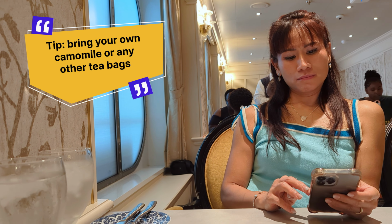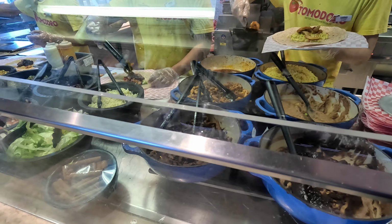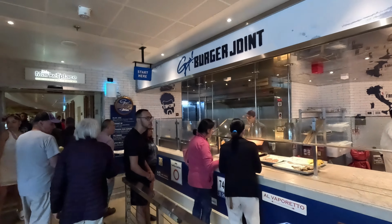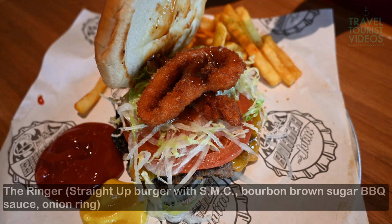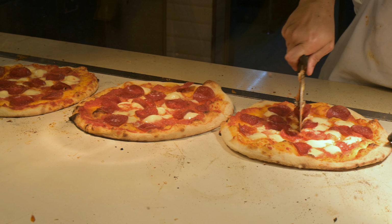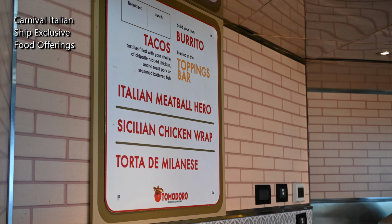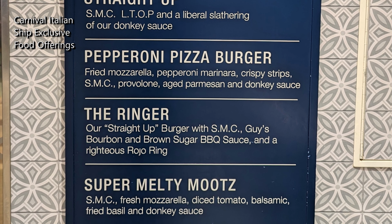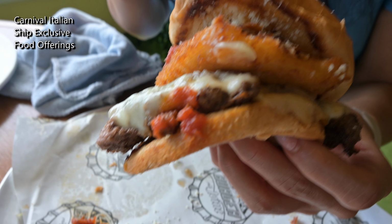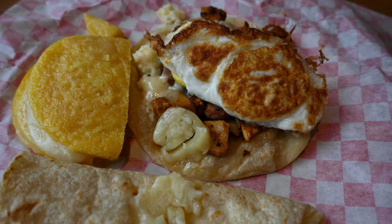On the other hand, we were impressed by Carnival's wide range of lunch and snack food offerings. Not only is there the buffet, there is also the chipotle-like Tomodoro, also known as Blue Iguana on other ships. There's also Guy's Burgers, which offers greasy but tasty burgers, Pizzeria del Capitano, which we thought had the best pizza at sea, and Carnival Deli, which had a large variety of delicious sandwiches. Tomodoro and Guy's Burgers on the Venezia do also have a few special Italian-themed offerings, including an Italian meatball sandwich and a pepperoni pizza burger. By the way, Tomodoro also offers burritos for breakfast, plus one of our favorites, huevos rancheros.